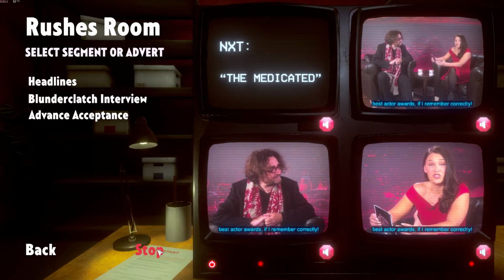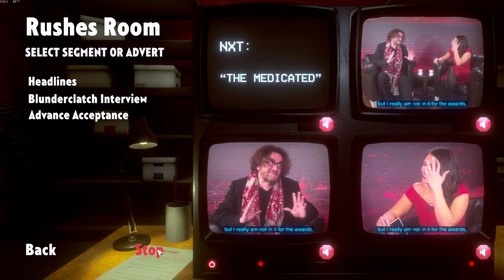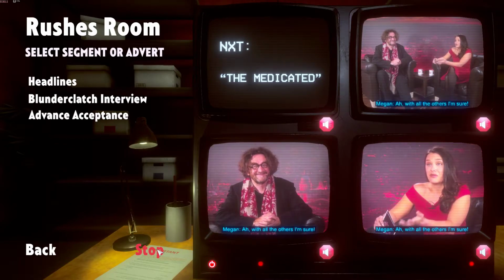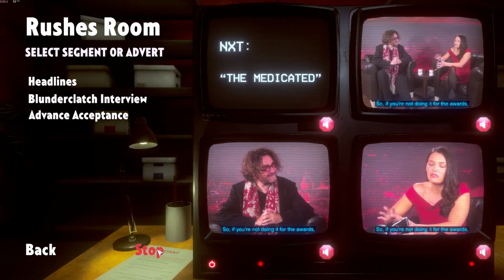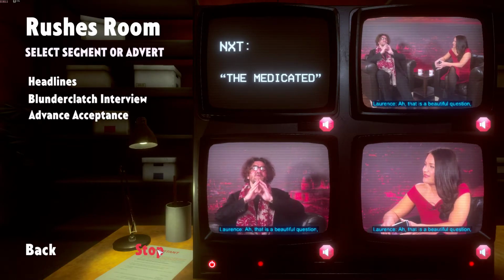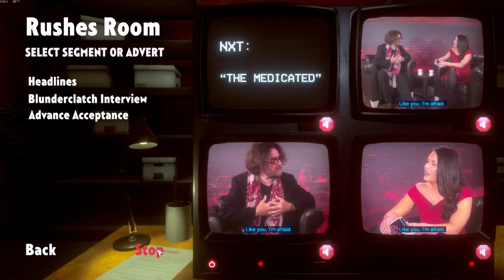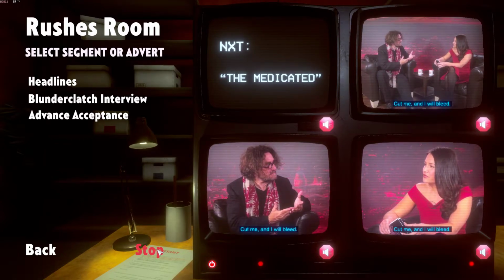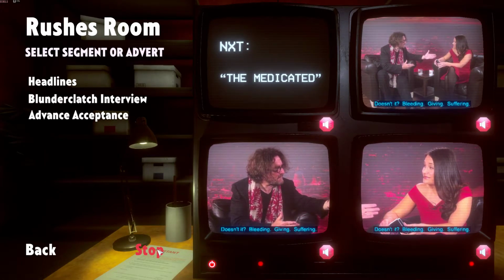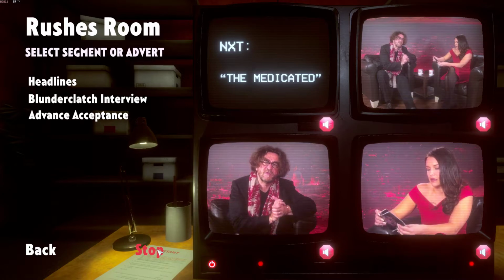It's a role that saw you scoop 2 Best Actor awards, if I remember correctly. It's so sweet of you to mention it, but I really am not in it for the awards, although those 3 little statues do take pride of place on my mantelpiece. With all the others, I'm sure. So, if you're not doing it for the awards, what is it then that drives you? Oh, that is a beautiful question, Megan, and not easy to answer. Like you, I'm afraid. Cut me, and I will bleed. And often, that's how it feels, doesn't it? Bleeding, giving, suffering for one's audience.